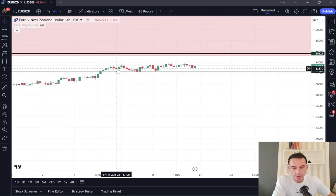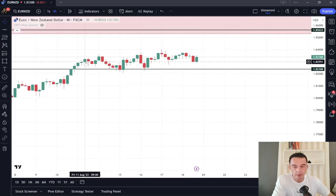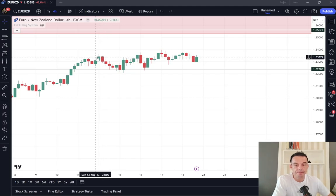So where's Monday? This is the open. This was a quick trade on Monday. What I was doing was looking to sell at this area. I wanted to see price pop above last week's high, which it did, at 183,300, which was the entry price, and then get the sell-off.